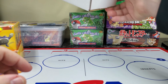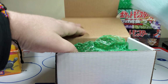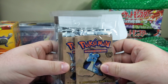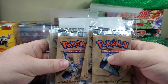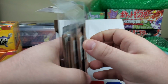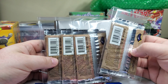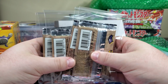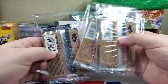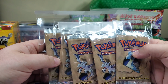Next up we have some red logo Fossil packs. These are heavy, and so those of you that are familiar with the red logo packs, these were made in Australia. Literally have the red logo on the top. They have the long crimps as well. And so I have 5 of these, and they are weighed, so please be aware of that. You're guaranteed to get a holographic card in there, and the holographic cards are less desirable for red logo. Just want to make sure I'm fully transparent there. And so for these, I'm asking $500 each. So I have 5 of them, $2,500 will take the lot.